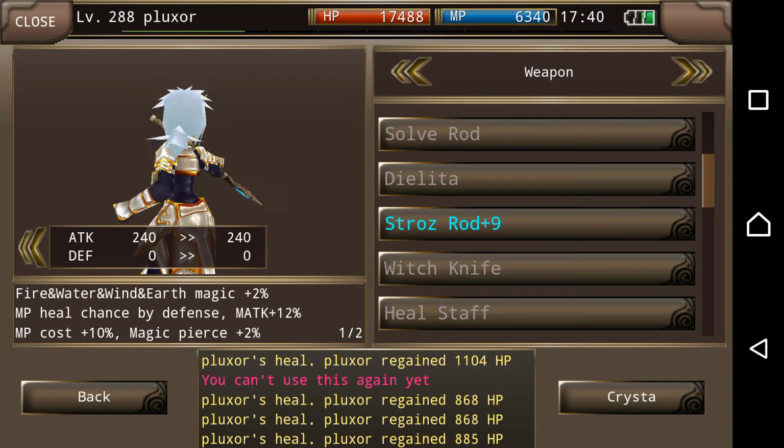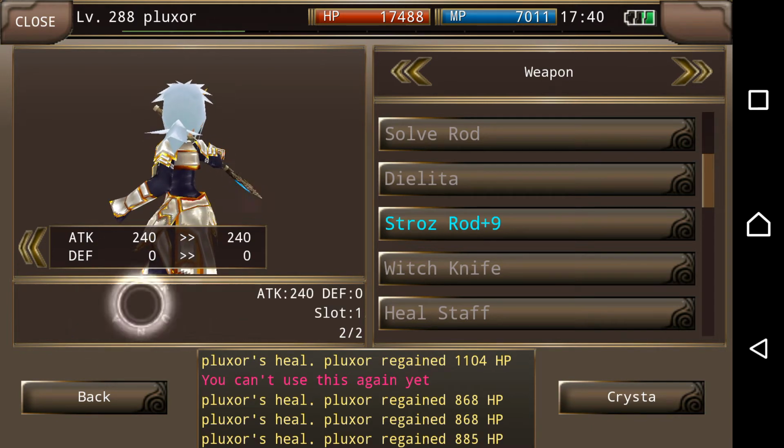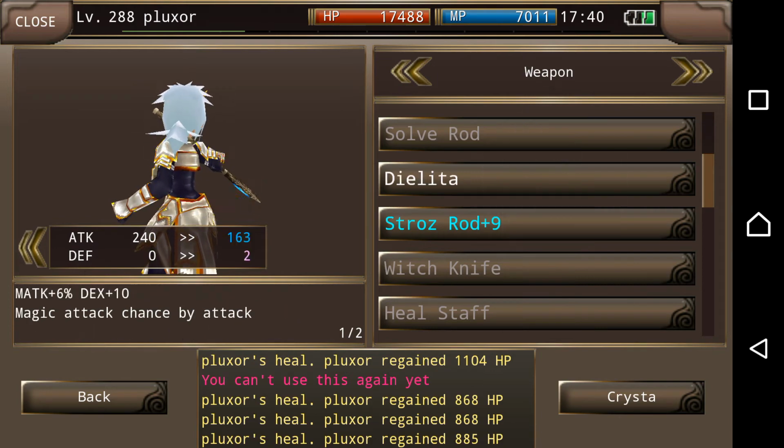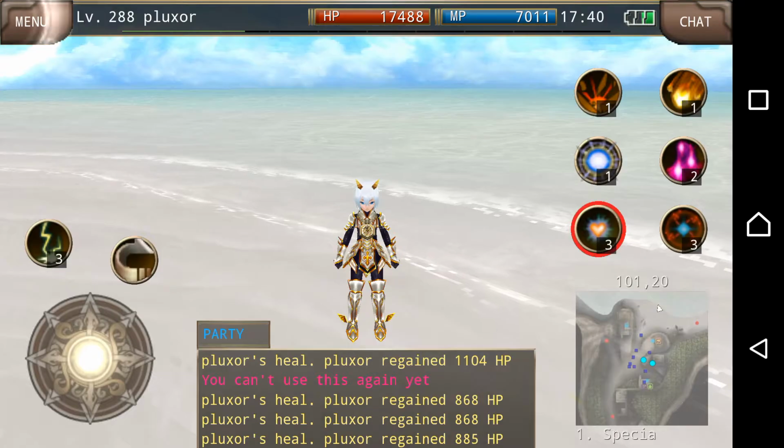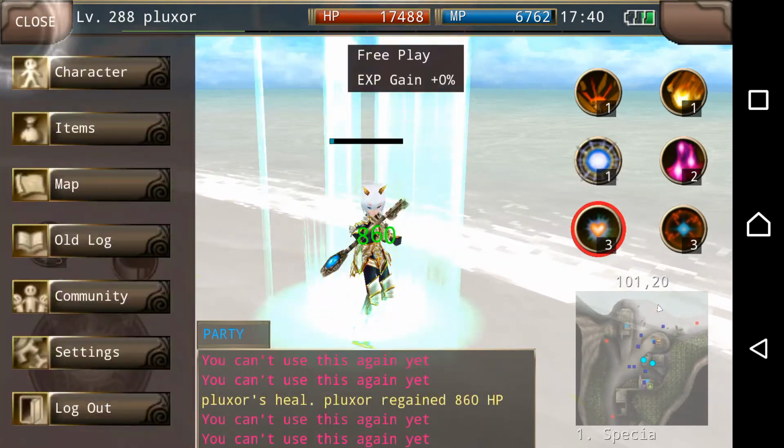The useful thing about this rod is that when hit, there's a chance that you can get MP back. So some bosses zap your MP to 0, and if you're tanking it and they're hitting you, you get the MP back yourself without using a potion. So it has its uses. It looks like this. A very good looking rod.